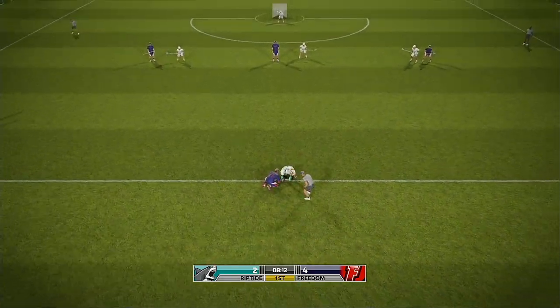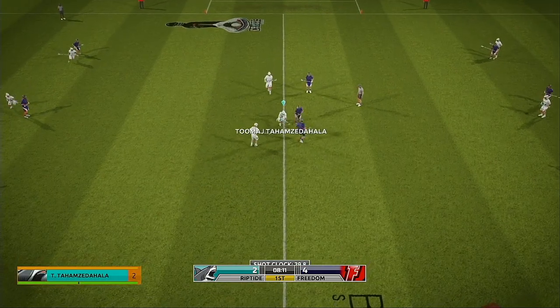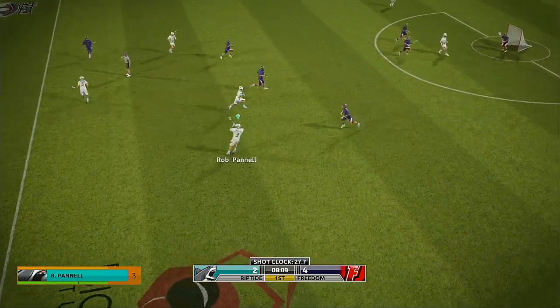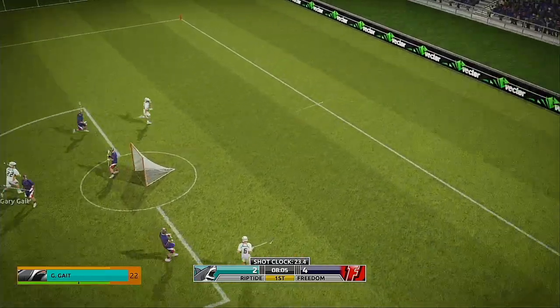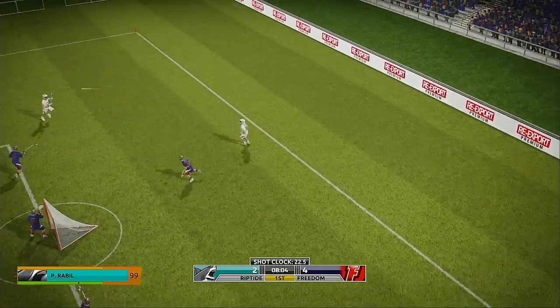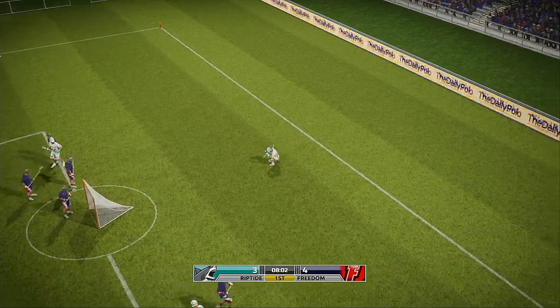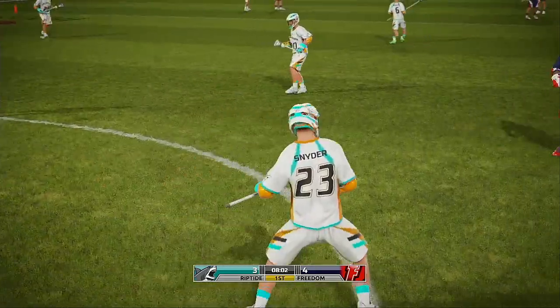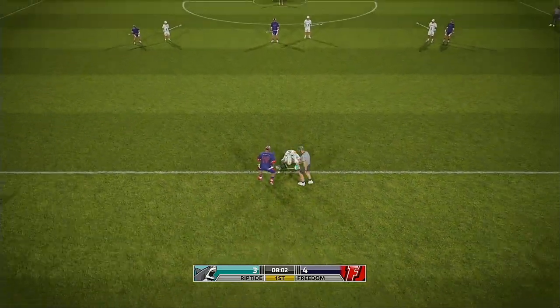Face-offs are essentially a ground ball. It's all about heart. Five gets in first, and the away team have the advantage. There's a shot, puts it wide. Side right. 23 was too quick and too explosive. Glorious goal. That's two goals in the game now for him.